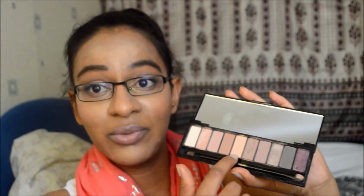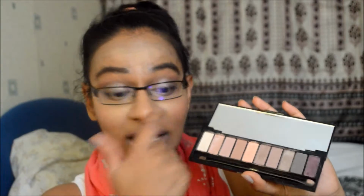and I love the pinky sort of shimmery shade, and I love this one, which I use as my inner corner highlight, and it's the peachy goldy shade, which I never thought I would love and didn't think I would use as much, but I actually love it now. And these darker ones are perfect for autumn time, so it's a very springy autumn all year round palette for sure. Definitely recommend this one.